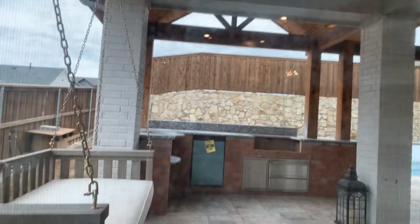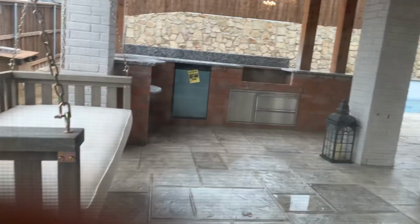That's what our backyard looks like right now, because we're getting an outdoor kitchen. Yep.